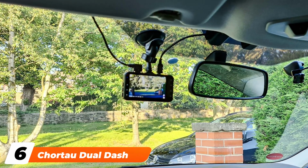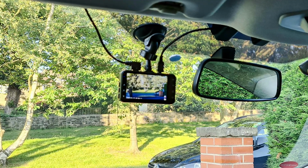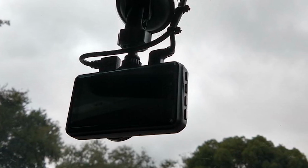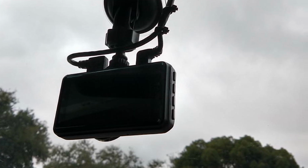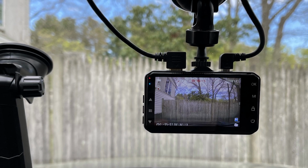The number 6 position is dominated by Chortau dual dash cam system. The Chortau dual dash cam system is the perfect choice for those looking to record both the front and rear of their cars while driving or parked. The rear camera is waterproof to protect it against the elements, and it also has 4 infrared LED lights for superior night vision while reversing or recording the road behind you. The rear camera also acts as a backup guide camera for parking and maneuvering.